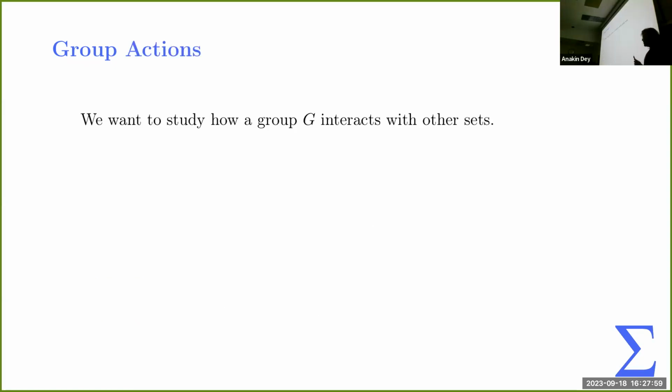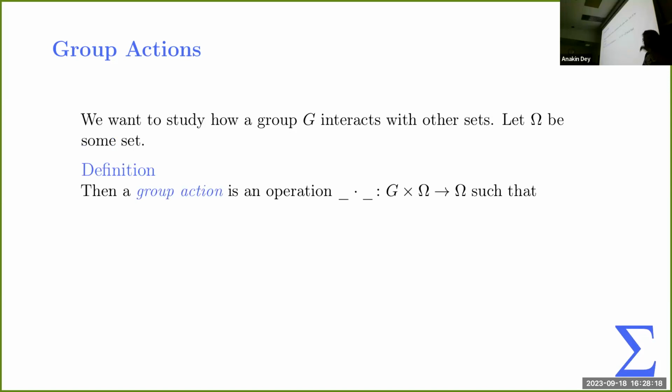So another big theme in group theory is we don't want to just consider how groups behave with themselves. All I've talked about is multiplying group elements with themselves. But we also might be interested in how groups interact with other sets. So I'm going to let omega be some set. I'm going to define a group action. We're just going to take an element in the group and some element in the set and spit out a new element in the set. And this is going to have some properties.